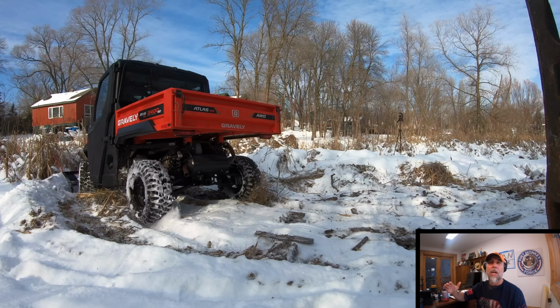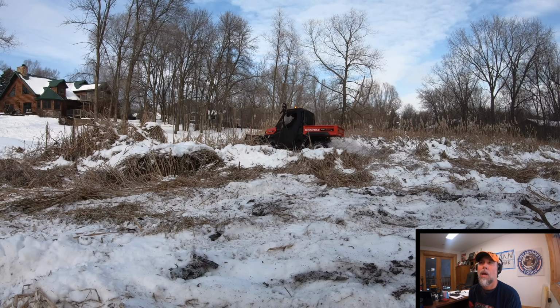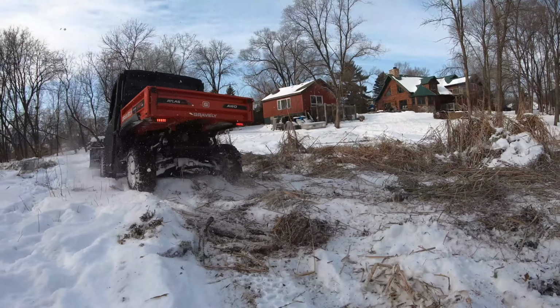I raise it up. There's so much clearance under this plow. I'm like, I'm gonna get stuck for sure. I couldn't get that UTV stuck. Oh yeah.